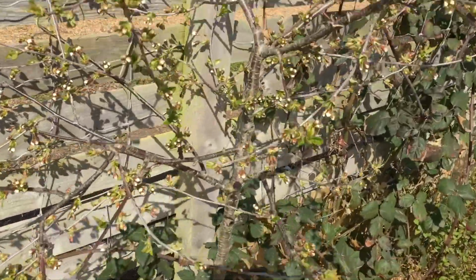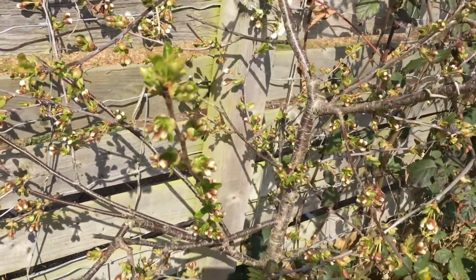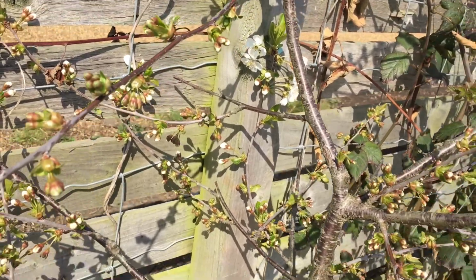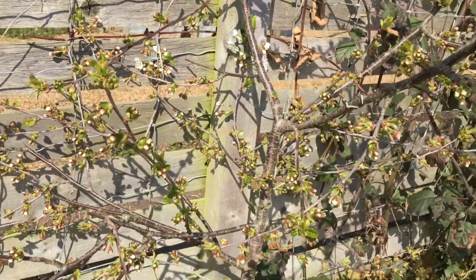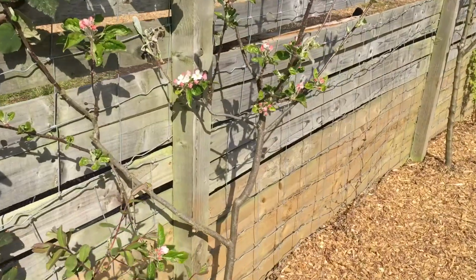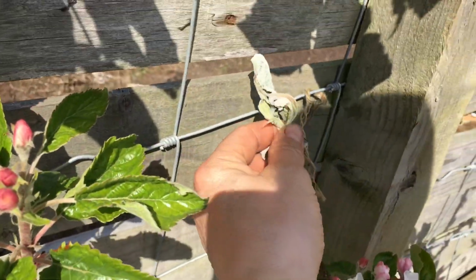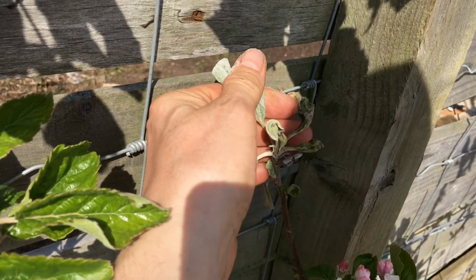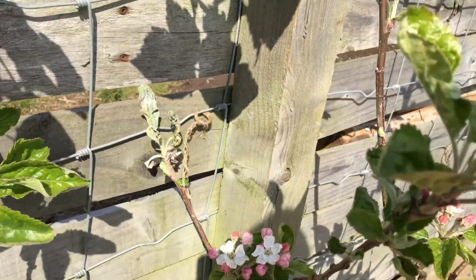Here's another cherry tree, a blossom. I was actually going around with a little brush self-pollinating them myself, but I'll not do that. I think I did it the year before and it didn't really work, so I'll let nature do its course. Here's a lot of the apple trees, exactly the same, a lot of blossom. There's some that's got, I don't know, whether it's been caught by the frost, I don't know. I have seen it, but I don't know.